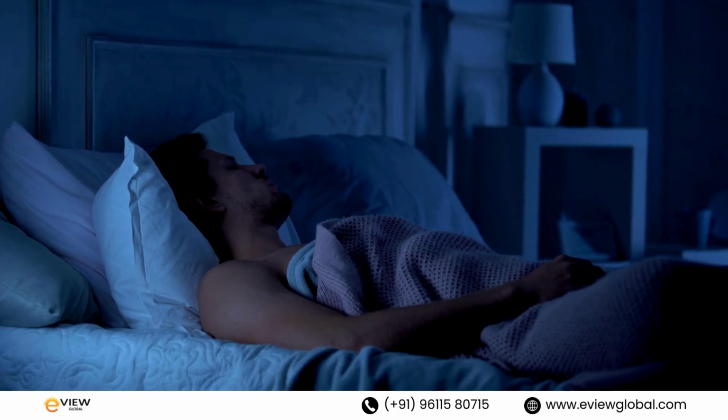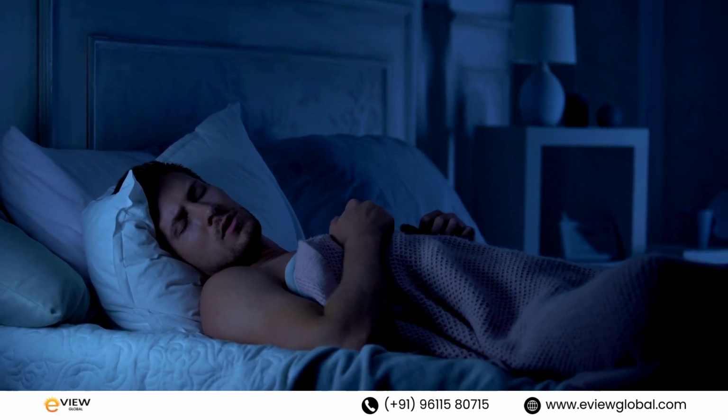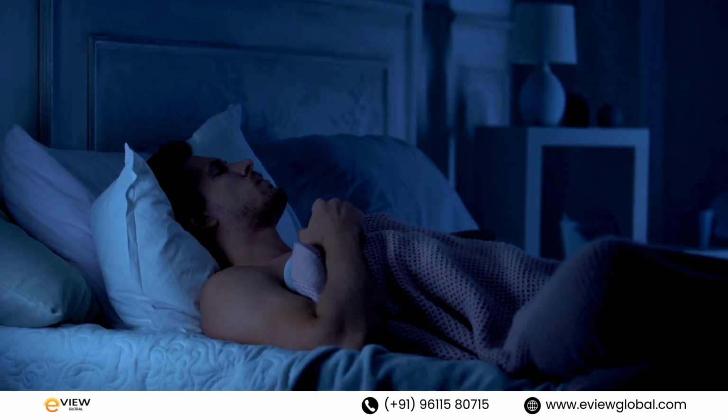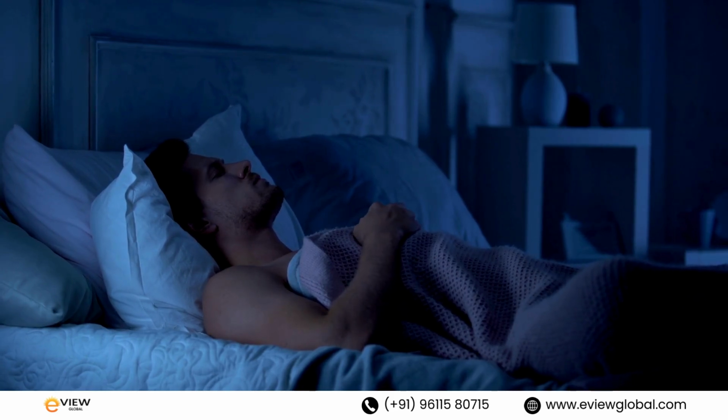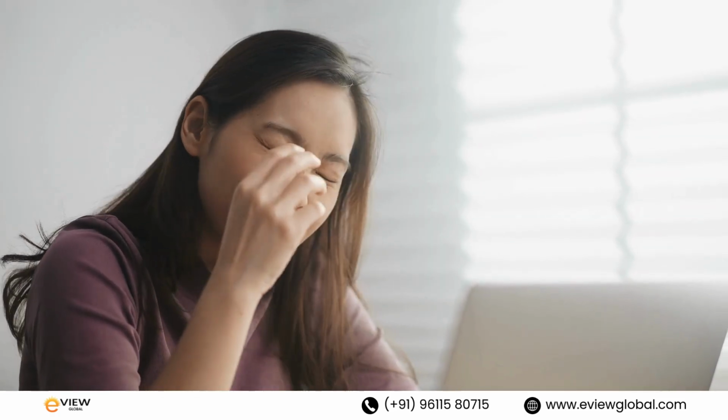False ceilings have become a staple in modern interior design. But with them comes a unique challenge: how do we bring natural light into these spaces without compromising the clean, seamless look we desire? Poor lighting isn't just an inconvenience. It affects our mood, productivity, and overall well-being.